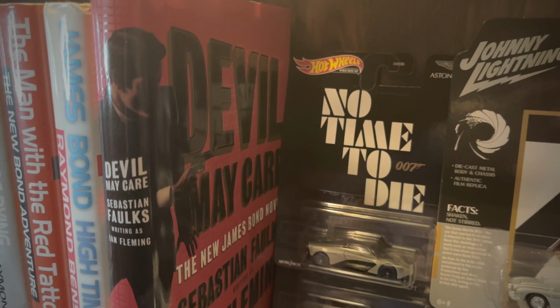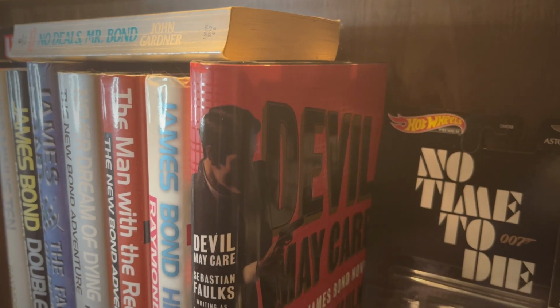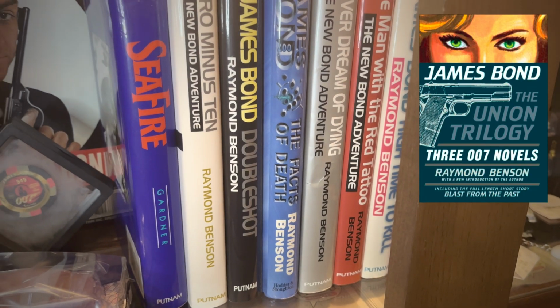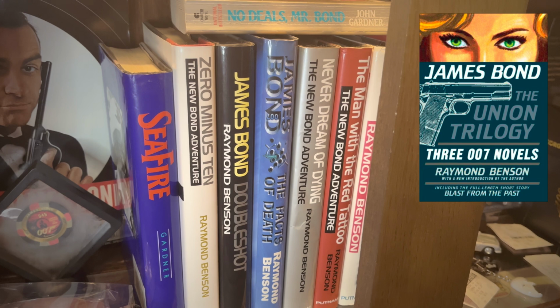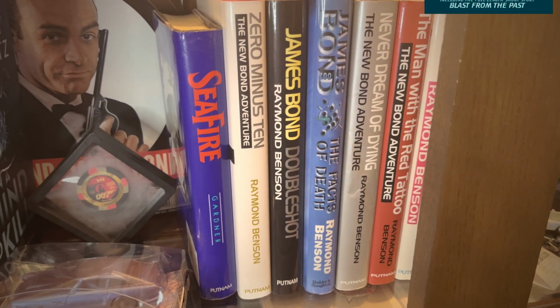Then it goes into the Raymond Benson novels. And guys, if you have not read the Raymond Benson novels, I cannot recommend those more. Pick up the Union trilogy. You've got to check it out. It's an amazing read. But all of his books really are fantastic. Make sure you check all of those out.